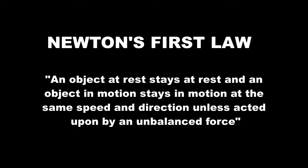A relatively simple concept, Newton's first law explains one of the most basic principles of physics. The law states that an object in motion will remain in motion, and an object at rest will remain at rest unless acted upon by an unbalanced force. This is also known as the law of inertia.